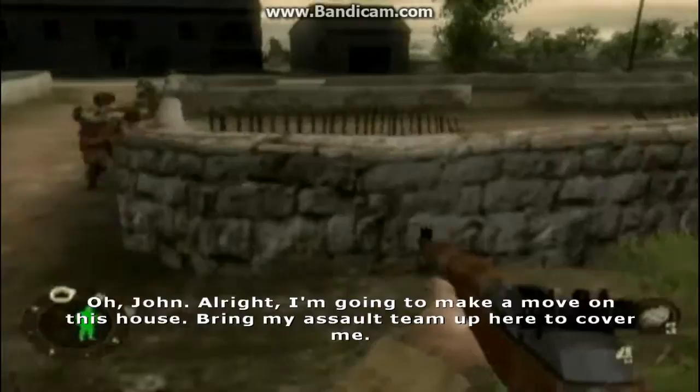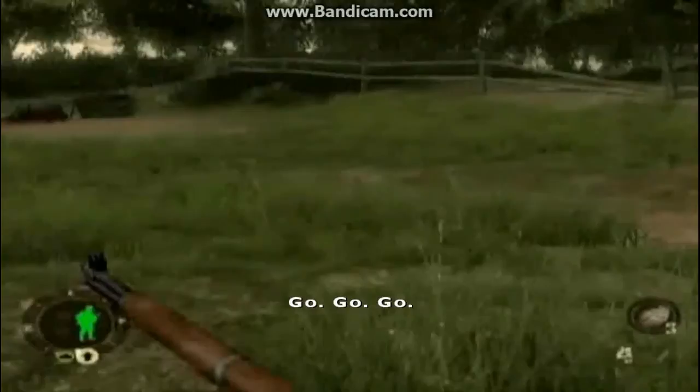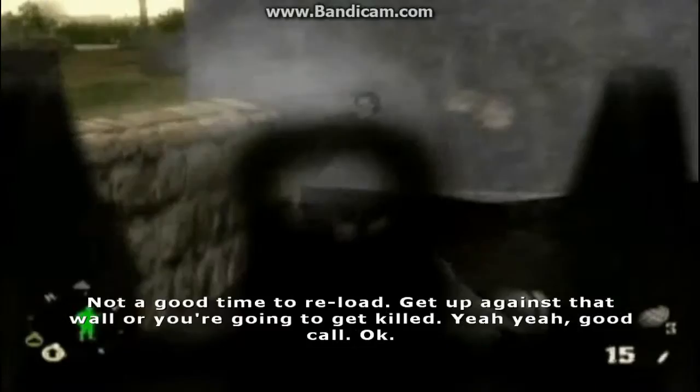Alright, I'm gonna make a move on this house. Bring my assault team up here to cover me. Go! Go! Go! Get this guy. Reloading. Get him, get him, get him. Good shot. Not a good time to reload. Get up against that wall already, you're gonna get killed. Okay, they're dead.